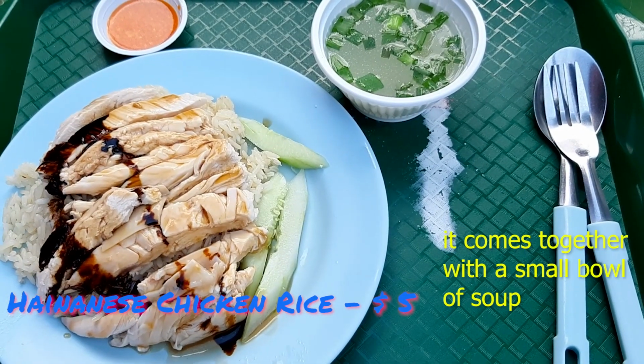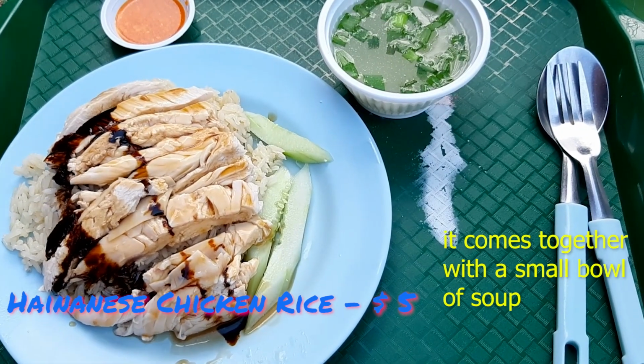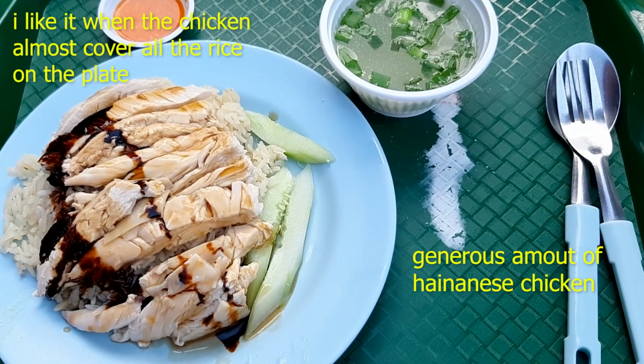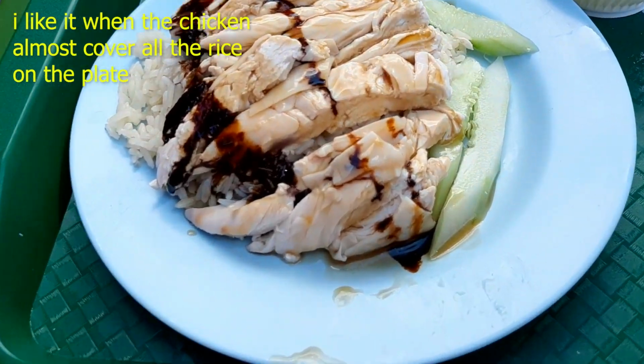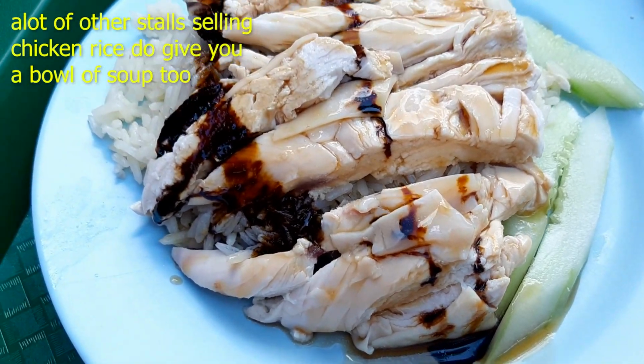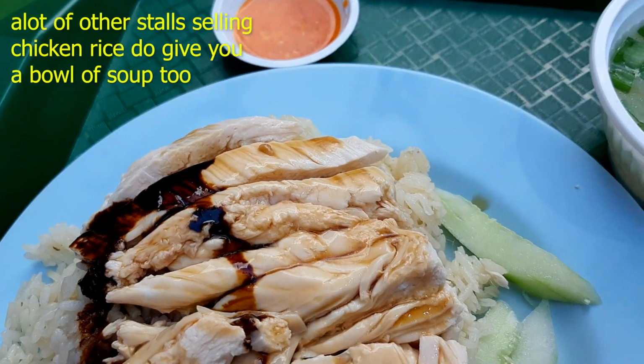So this is what I ordered. This is my Hainanese chicken rice. As you can see, the chicken on top there. One thing different from Tian Tian is that here they give you a small bowl of soup. Tian Tian doesn't give you that bowl of soup. And of course you get more generous portion of chicken here.